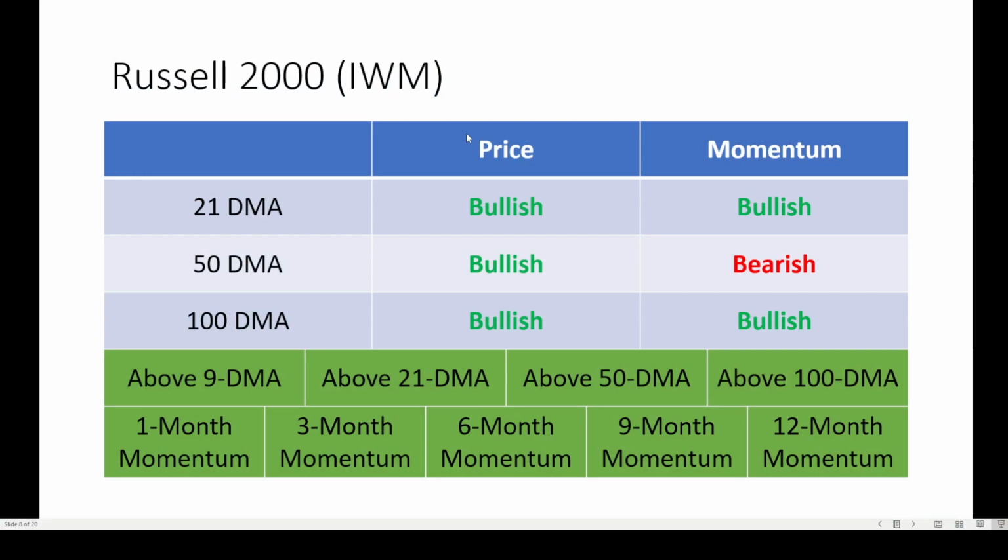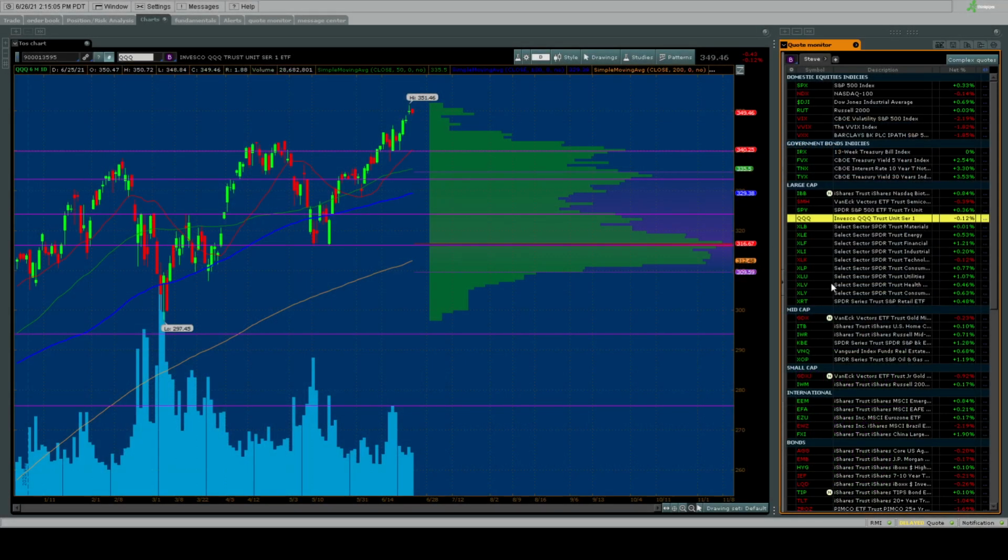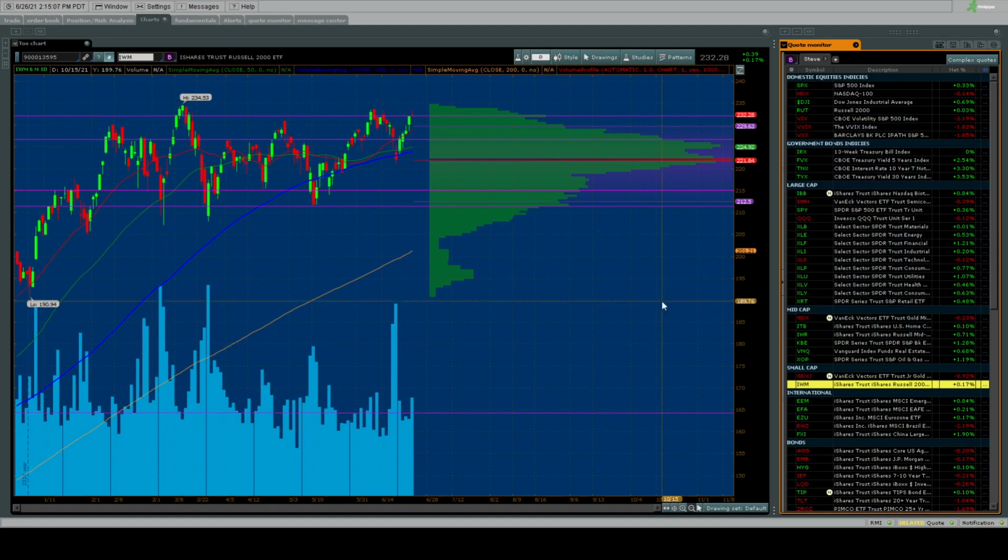How about small caps? Remember, small caps lead the large caps, so where they're headed is important. They too shut off their negativity, leaving the price and momentum signals the same, shutting off those red moving average signals, all going back to green. Now let's check out where we're at with IWM, and it's still stuck in this sell zone. If you believe the large caps are leaders here, then the small caps are going to break out and follow, probably this week.